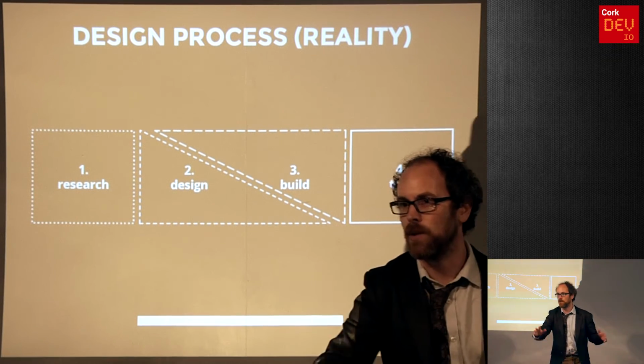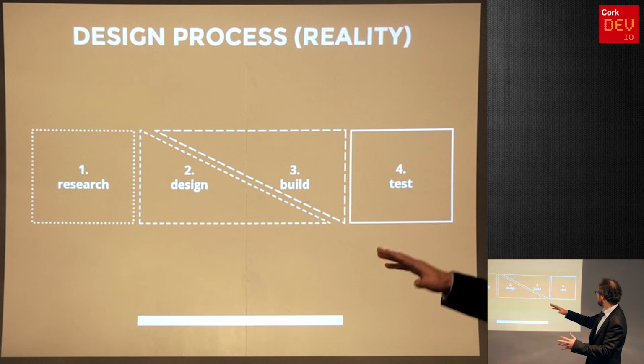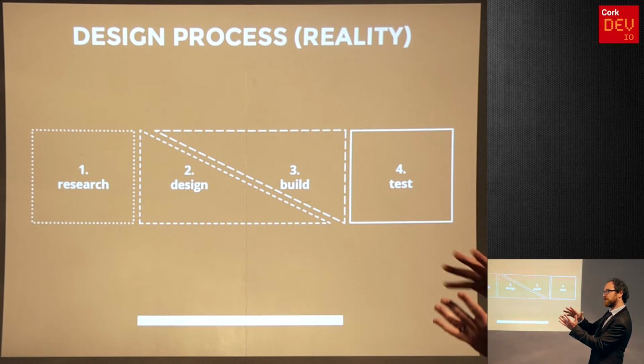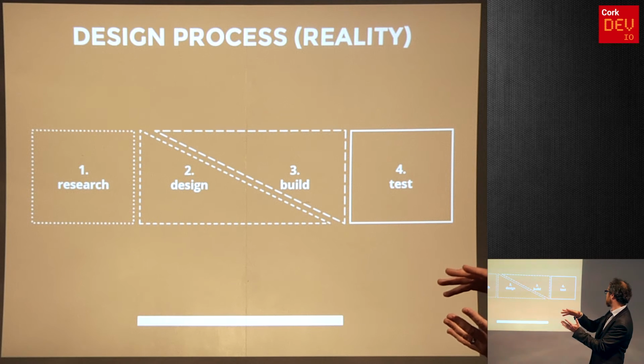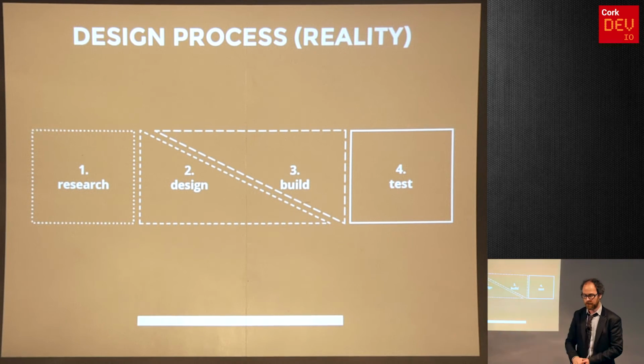You realize, oh, that button should be a different color, or that text doesn't read right. But the point is that there is this continuous designing and building interaction going on before it gets lobbed into QA for 2 weeks, and then it's out.